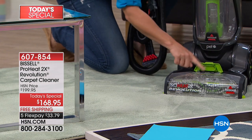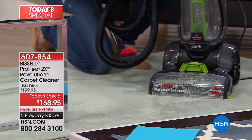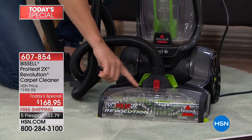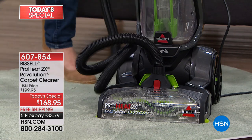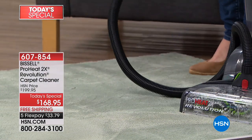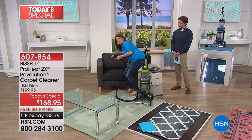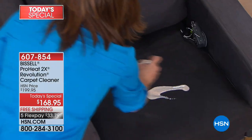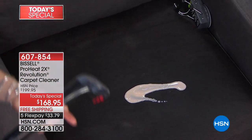With the Revolution, watch, you're going to go ahead and open this right at your nozzle. You're getting an over 8-foot hose. You pop your hose right through the top, no buttons whatsoever, and watch what you're going to be able to do, because when you have ever hired that stranger to come in and clean your home, they always get you, because once you start doing the carpets, it's the upholstery. Everything else looks really dirty, and they charge extra.